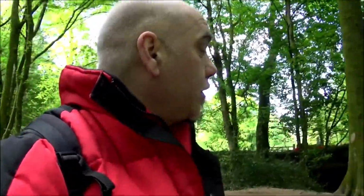Down into the wood, hopefully to get away from all the crowds and the dog walkers and what have you. See what I can find down here.